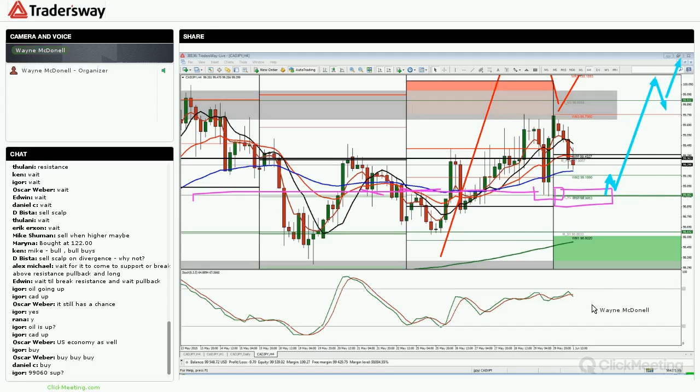Yeah, down to 99 and buy. Yeah, okay, there you go. That kind of sounds like a plan. But buy what? By a reversal pattern that occurs at 99. And if that doesn't happen, let's try again at 98 or 98.50. 98 would be better than 98.50.